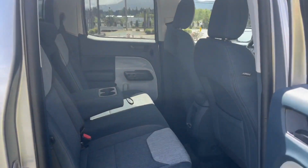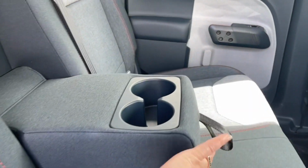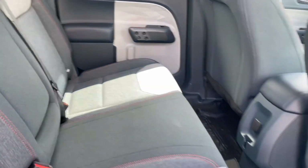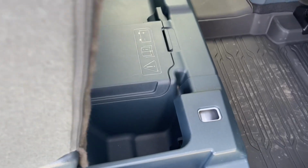Storage and speaker in the door, as well as power windows. There's seating for 3 in the back, and this is a bench seat. You've got your armrest in the center with a couple of cup holders. We're just going to pop it up, and then we're going to bring the seat up by simply lifting it and pulling the tab. Now there's 2 tabs, there's one on either end, but you can do it from either end. It doesn't matter, you don't have to do both.